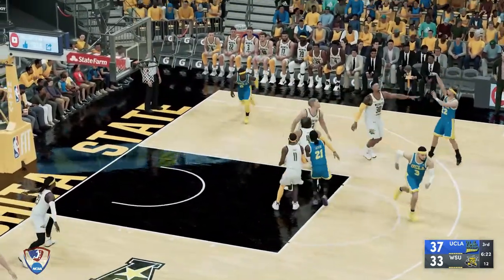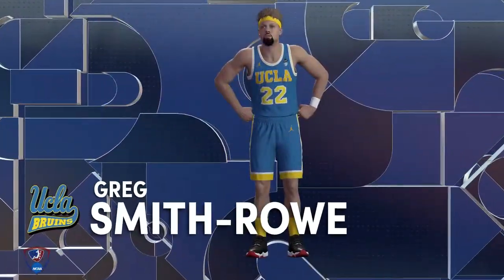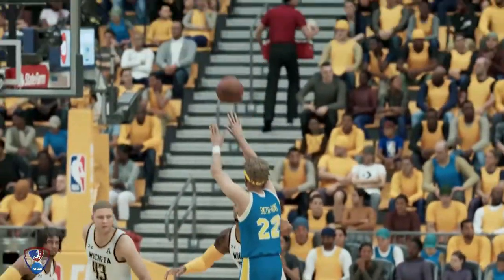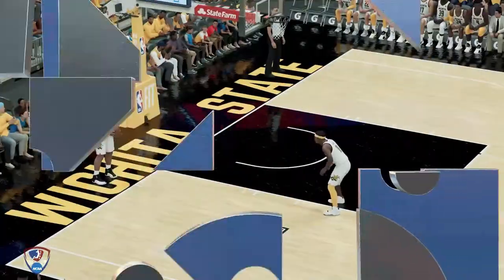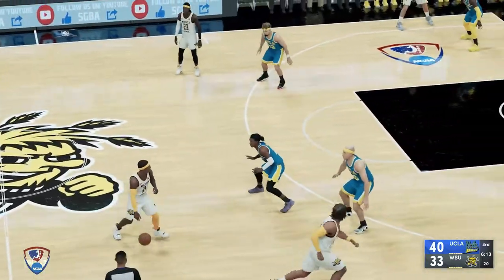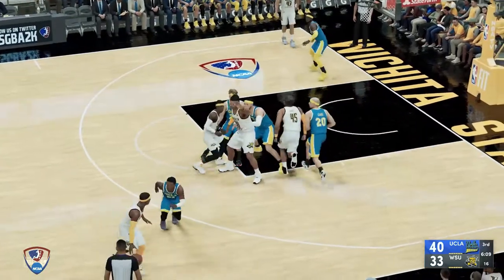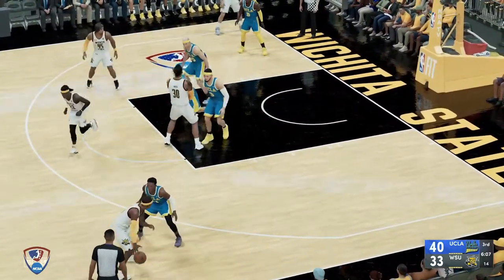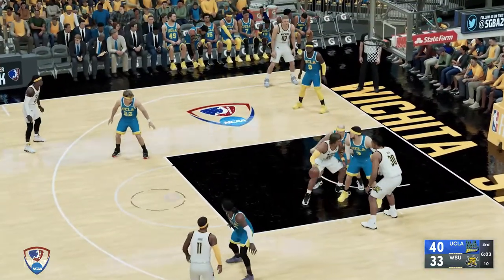Dishes out. Smith Rowe, open. Makes him pay for it. Welcome back, Smith Rowe. Open threes, good for confidence. Sometimes a look like that is all you need to get out of a shooting slump. UCLA up 7 with 6 minutes to go in the third quarter.